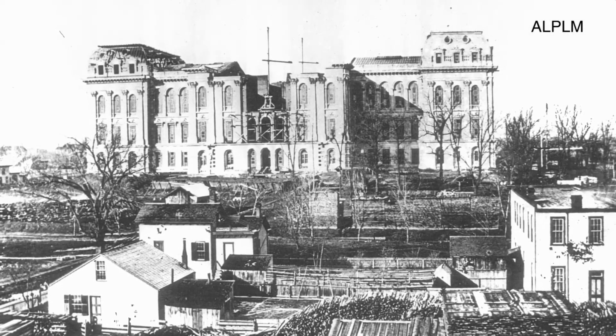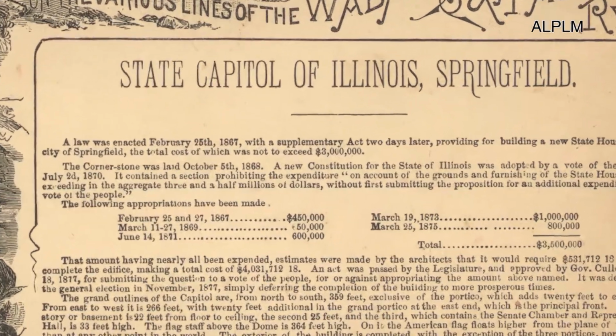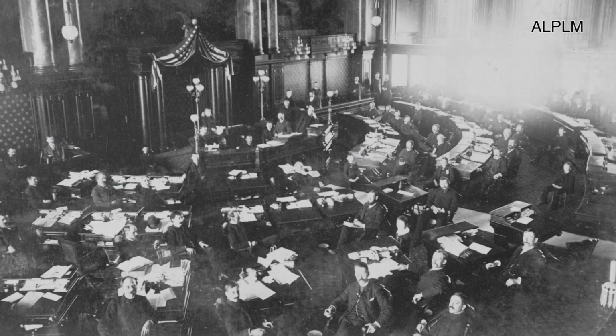The Capitol cost more than $4 million. The original cost, however, seen in this Objects of Interest, was supposed to not exceed $3 million. So, over the years, the General Assembly voted to allocate more money to the project.